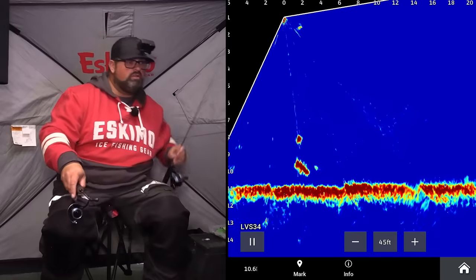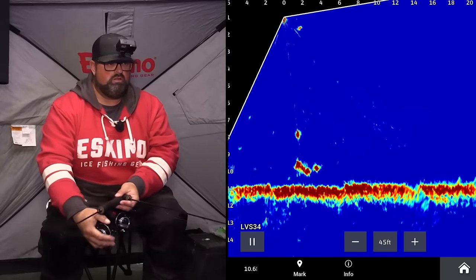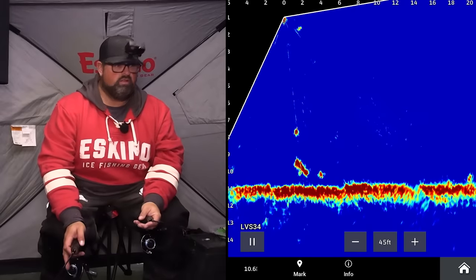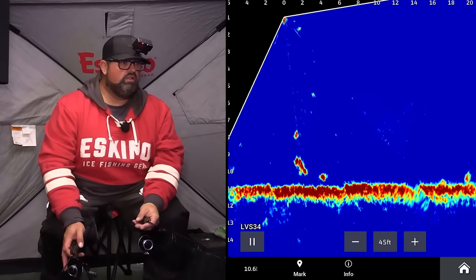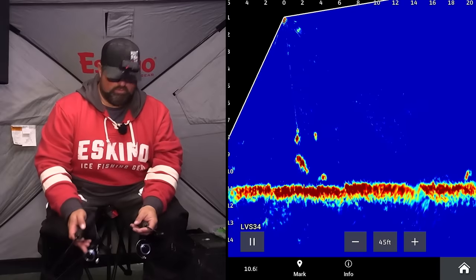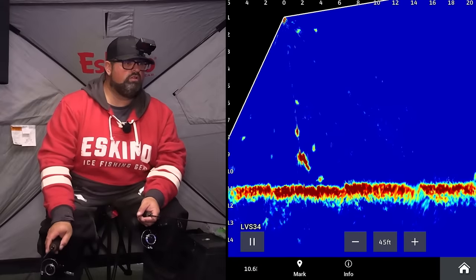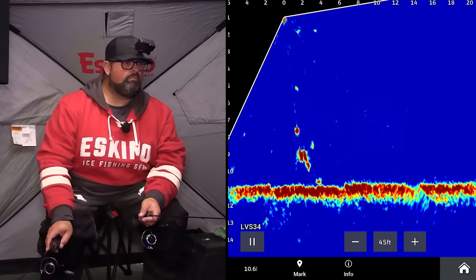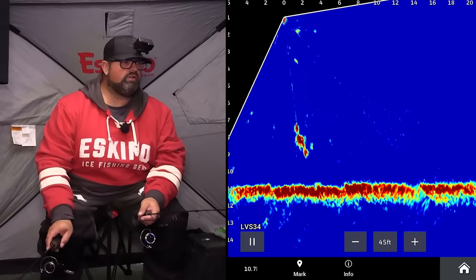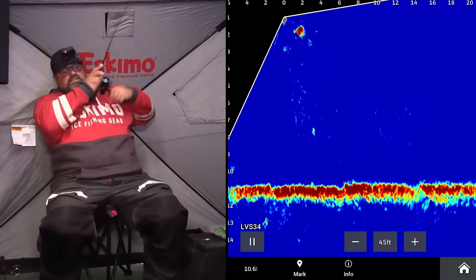Maybe you want a spoon? My dead stick's not down right now, so I can drop a spoon down too. Maybe it wants a spoon instead. Come on, turn towards the spoon. Oh, it's still coming towards the rattle bait. Nice, okay. It ate it dead sticked.